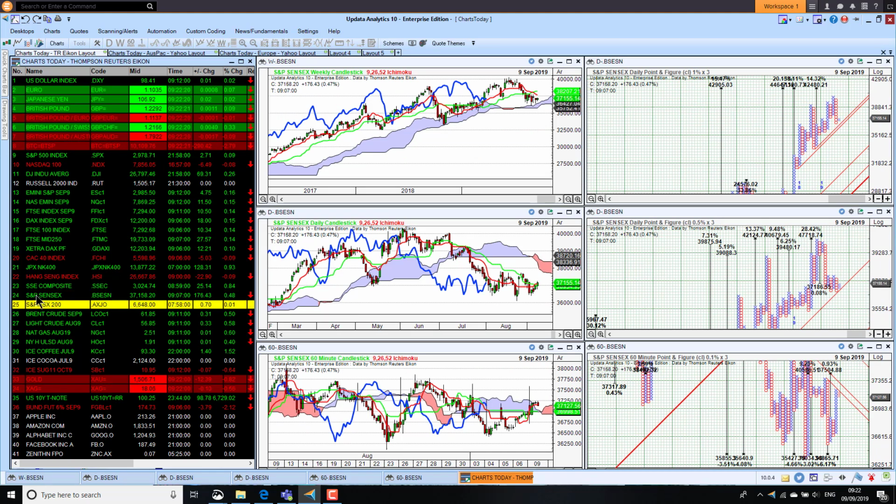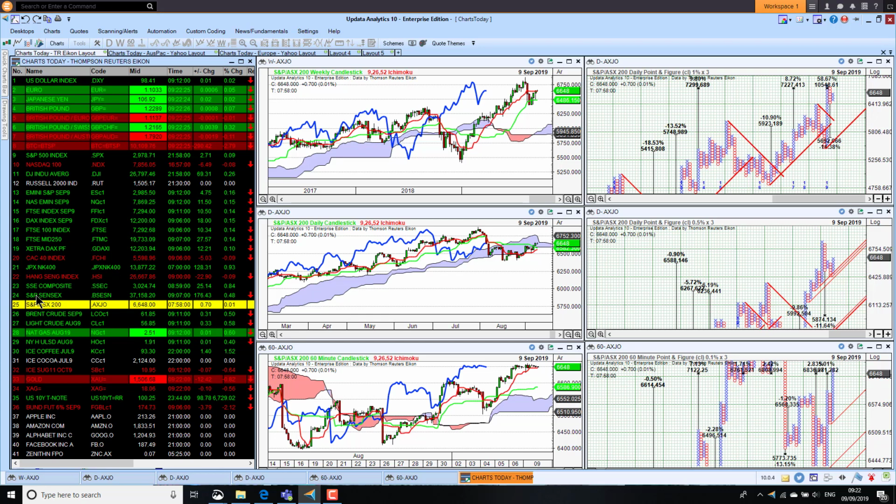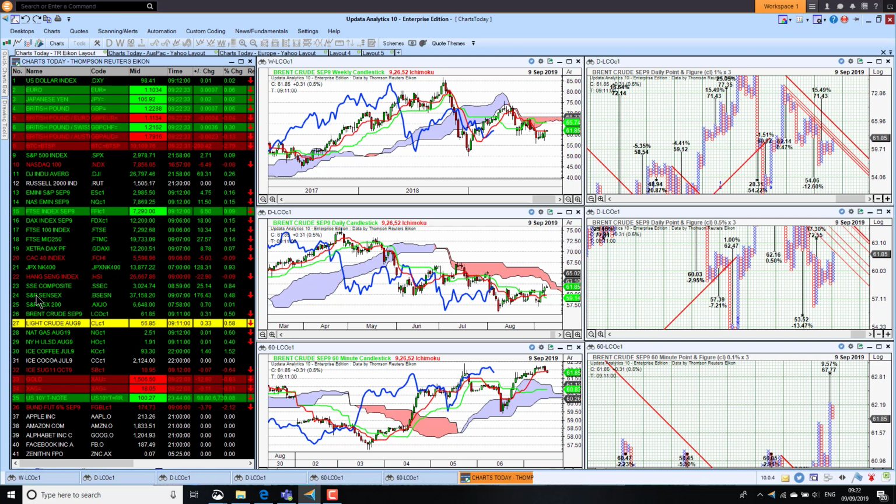It has lagged a bit lately, the Indian market, and looking at the Oz market, it was little change, but it is still bullish on all three time frames. Brent crude is up 0.5% this morning, so we're looking quite strong there on the short term chart, still medium and long term bearish.